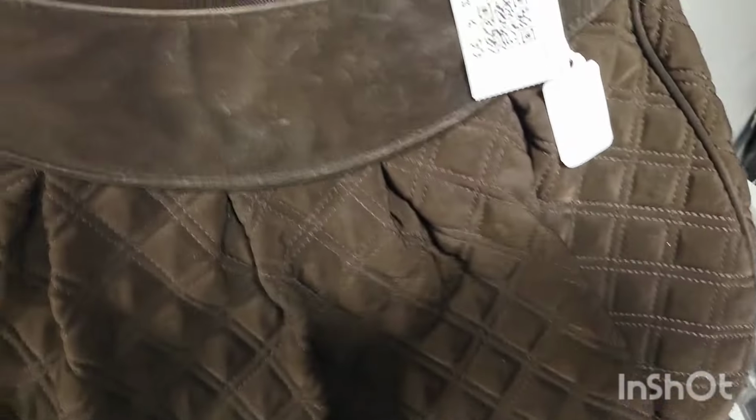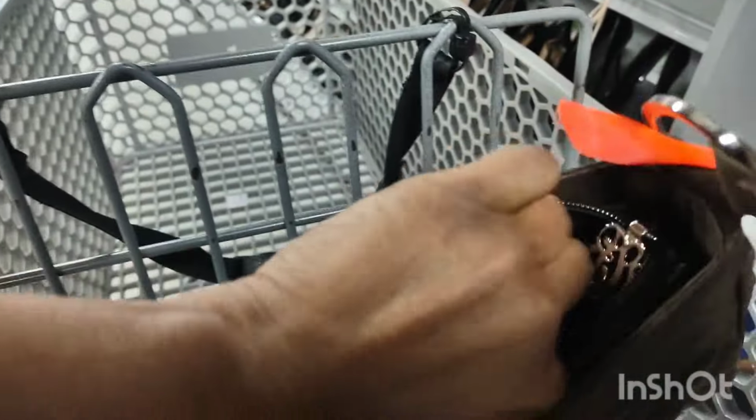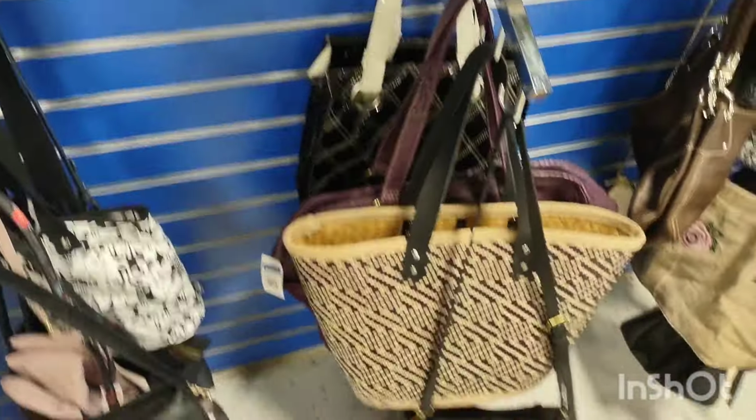This was gorgeous, but it was not vintage. So that's why I left it. And I'm looking for a name. But then you see on the little zipper part to your right, there goes a name right there. So that's modern. Yeah, it's right there. So I left it. If that was vintage, I believe I would have brought it home because it was beautiful brown suede.